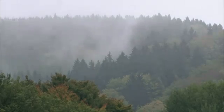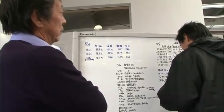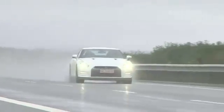The time had come to go for the record. Unfortunately, the weather that had been threatening all day moves in. The rain means the GT-R doesn't get the opportunity to record an official time. The earlier trial run of 7:24:22 will have to stand unofficially.